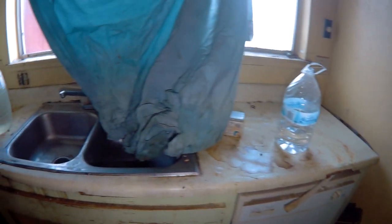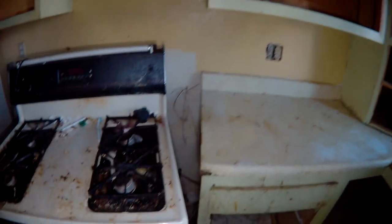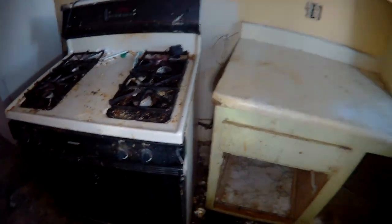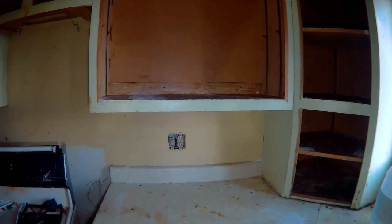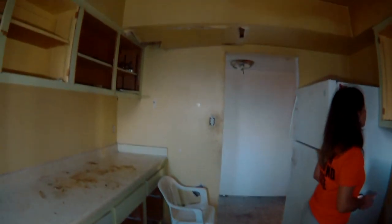And this is where the refrigerator that they took out was. And this place was lived in. There were 2 males that stayed in here less than a month ago, were living in here. And this stuff doesn't develop right away. This has been years of neglect.